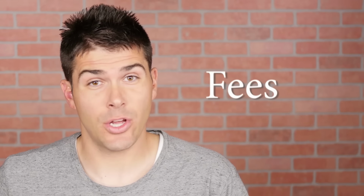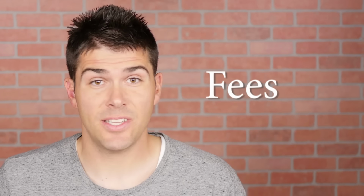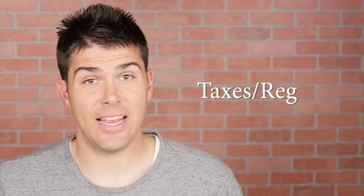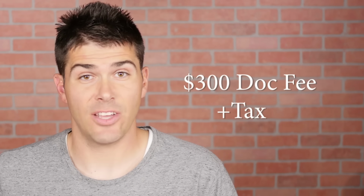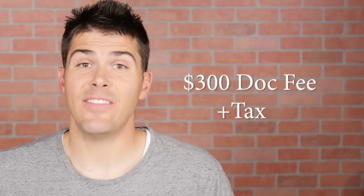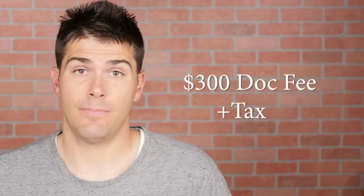Now, as far as fees go, just understand that these are sneaky ways that the dealer can make more money. The only fees that are legitimate are taxes and license and registration. That is it. Now, taxes just plain suck, but there's no way of getting out of them. But if you have to pay sales tax on anything, then that's how you can tell that it's a fee, because you're never going to have to pay tax on a tax. So if you've got some stupid doc fee that's like $300 plus tax, then that's a fee and you can get out of it. Just tell the salesman confidently that you do not want to pay it.